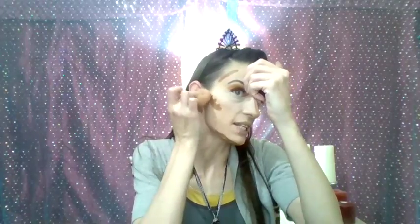Okay, so blending this in. I'm really just trying to keep the product in the same area and not move it all the way around, so that I can get the contour. And I also do a little duck lip and follow that line right here, because I do not have super puffy cheeks like I used to. But today we're just going to create that illusion that I do. Very soft and airy.